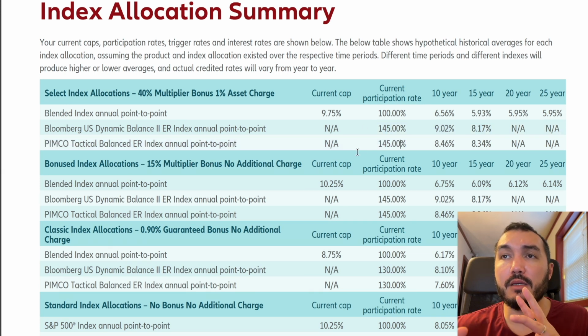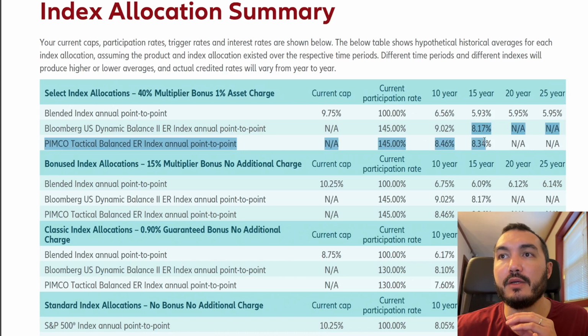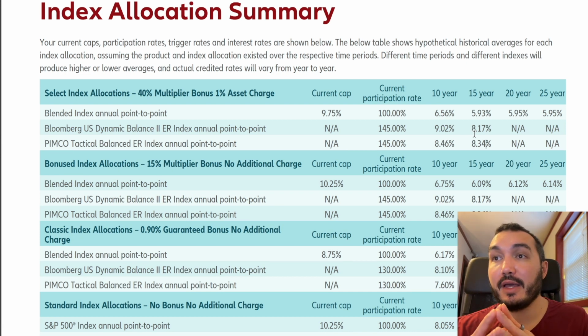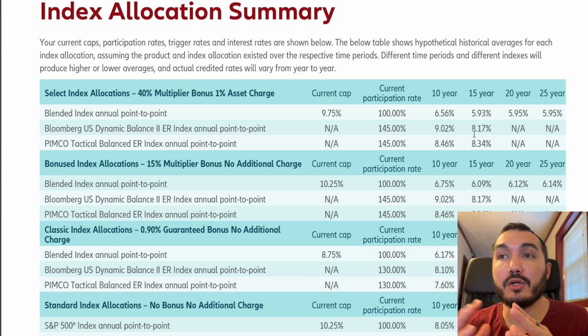And as I said, my policy was put in force when the participation rates were lower. They're now 165%. Mine shows 145. I'll get that 165 at my policy anniversary in February. But all that considered, not factoring in that 40%, over a 15-year period, we're looking at 8% returns on each of these index strategies. And when you factor in a 40% or 15% bonus on top of that, you're really looking at a 9 to 10, 12% return over a 15-year period.